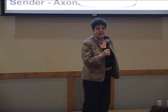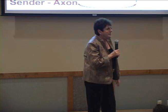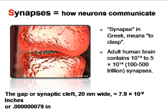It's got a cell body. It's got to receive. It's got dendrites that look like a tree. And it's got to send on the information, because one neuron can't do anything alone. So how do they communicate? Through tiny, tiny little spaces called synapses. In Greek, it means to grasp. And there are tons and tons of them.